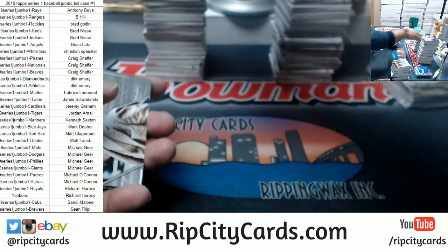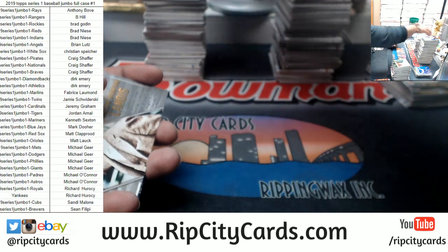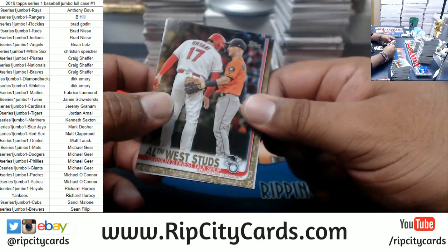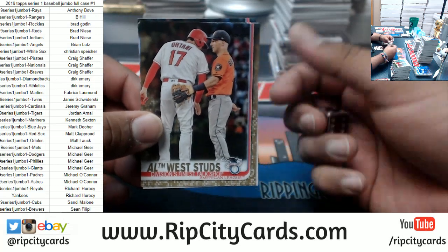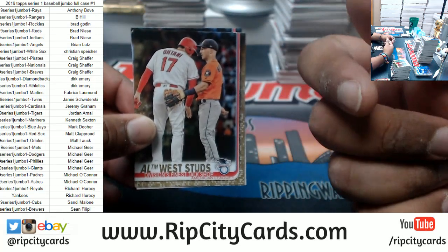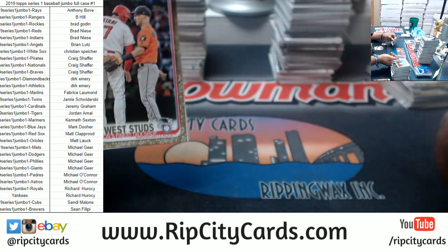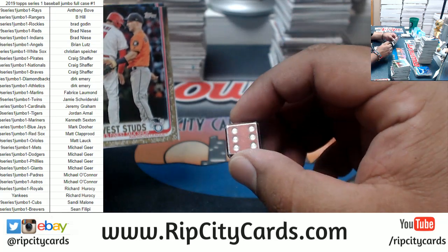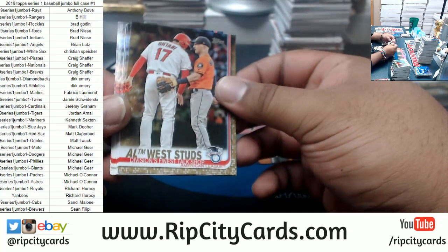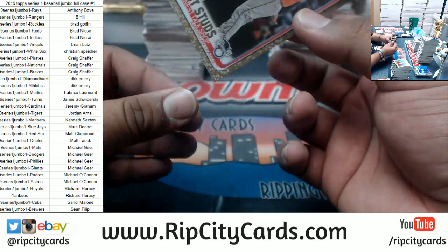Alright, so let's random this stuff already. Enough talking, let's get to work. So as far as these ones are concerned, it's going to go to the left or the right team. I'm going to roll a die. If I get an odd number, left side team. Even number, right side team. So that's odd left, even right. Here we go. Even. So it's going to go to the right side team. So this one will go to the Astros.